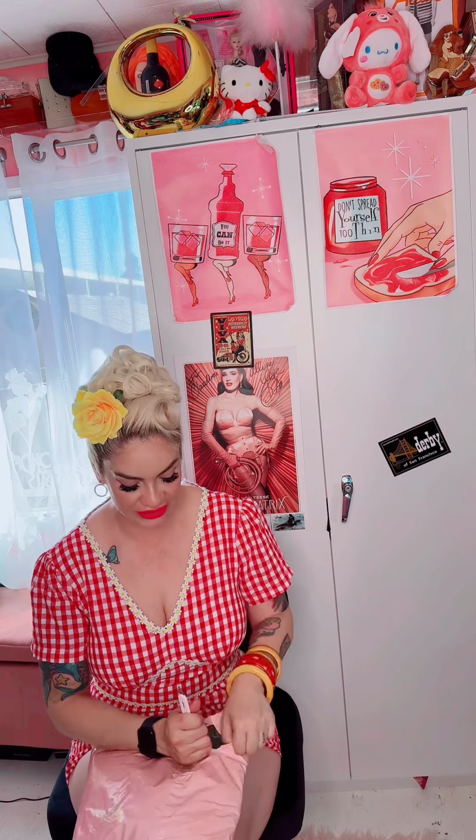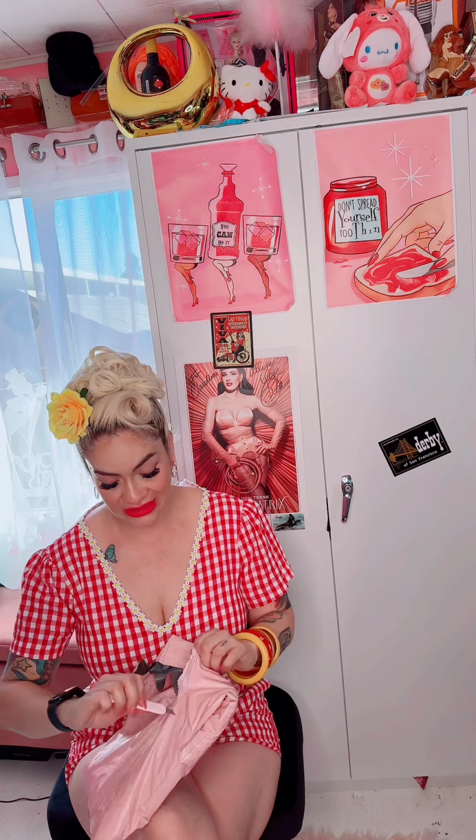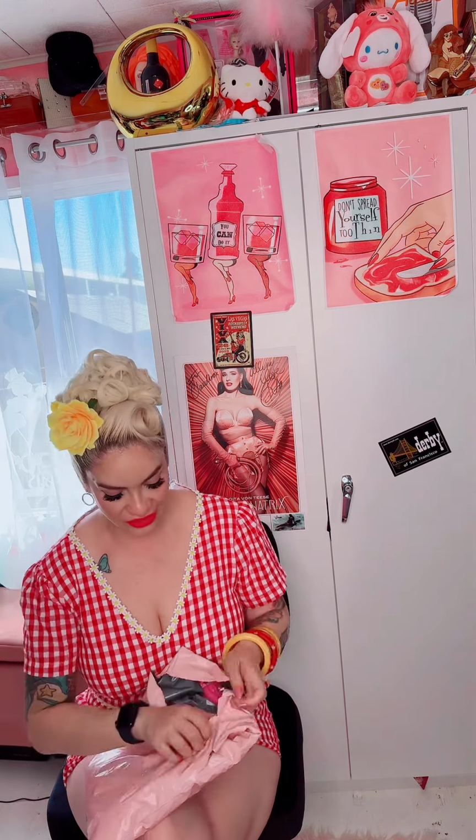They have shirts. Brooke makes custom t-shirts and stuff. She makes custom dresses. She's an amazing, amazing designer. I was fortunate enough to walk for her in the Viva Las Vegas fashion show.